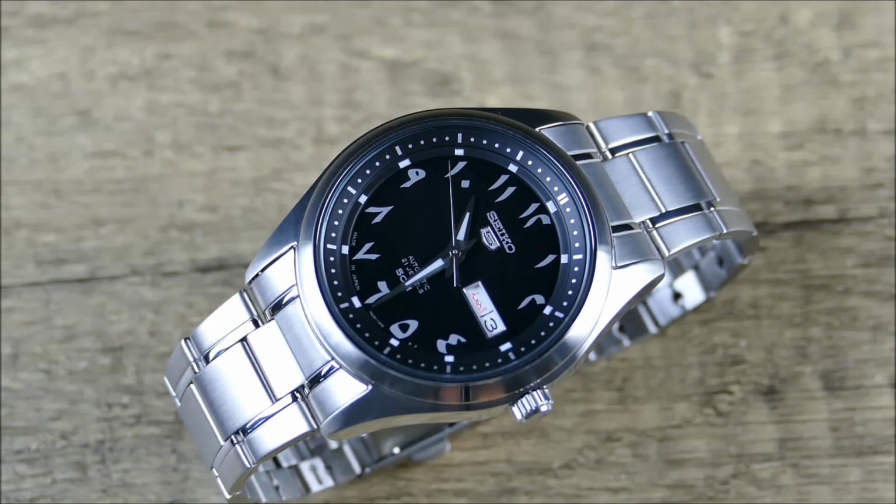And I mean, at this price point, honestly, you could just take it for the dial and repurpose it into another watch. So yeah, I think this is, again, quite a deal, quite an offer. The made in Japan dial, you're getting, again, all of the goodies that you would expect from a new old stock find.